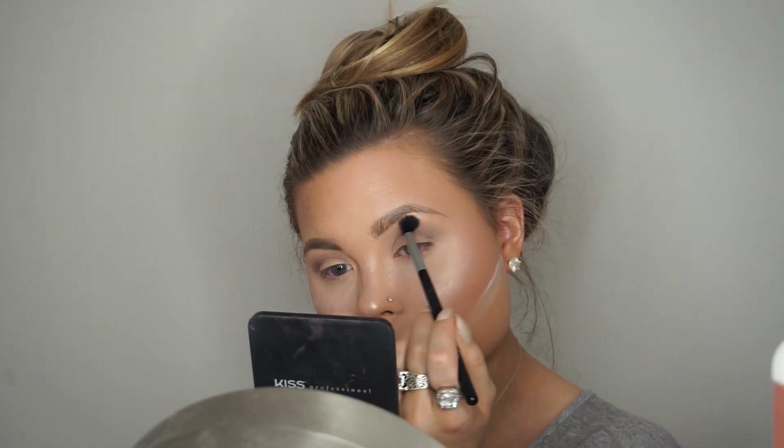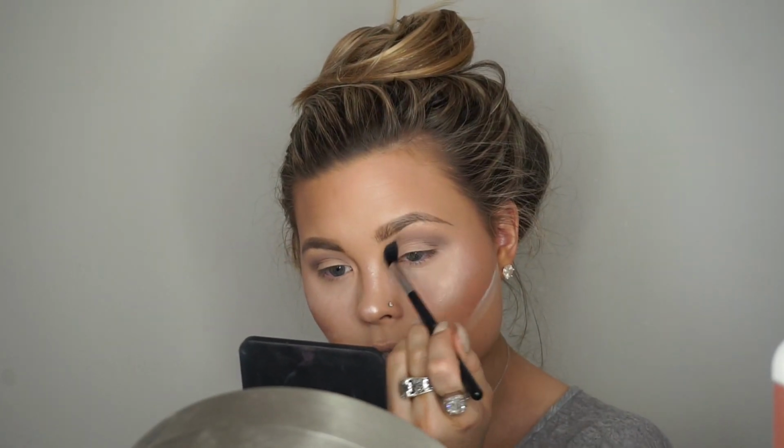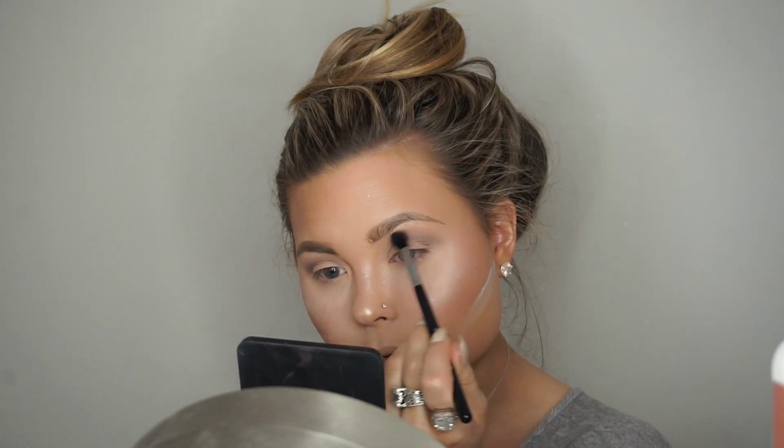But yeah, I kind of want to play with gray. Oh, and I'm also using an E40, I think, right? Yes, an E40 brush from Sigma. And blending. Okay, wow, that's so gray. Who am I? I'm scared. I don't know her. I don't know her.